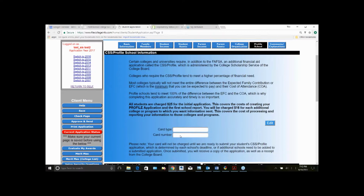So a good tip I like to say about profile schools, you want to make sure that your student is serious about going to the school because it is a lot of work and it costs a fee. So make sure it's a school that they are applying to and they're serious about it. You can talk with us. Take a look at it. That's what's so nice about our program and our reports. We can take a look at some of these schools and see if it's even possible, and maybe hopefully shorten that list down a little bit. So again, these schools, a lot of work, and it costs a fee to fill it out too.